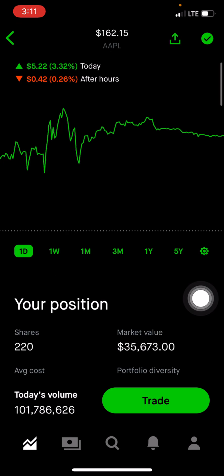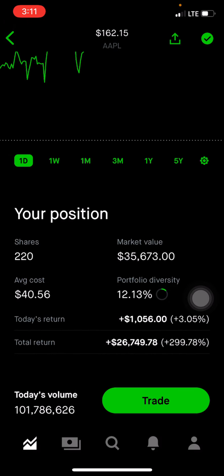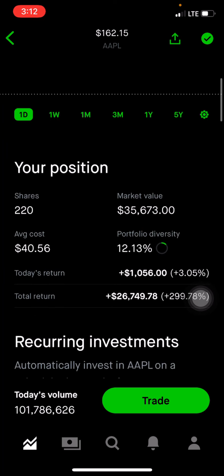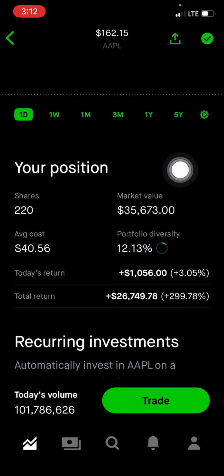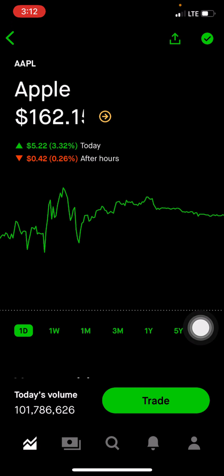Next is Apple, which is my largest stock position. They make a lot of consumer electronics like iPhone and Mac computers. They have wearable devices like Apple Watch and AirPods. And then they're also growing heavily in the services business with iCloud, as well as Apple Music, Apple Arcade, and Apple TV. This makes up 12.13% of the portfolio, or $35,673. I'm up almost 300% on this position. I think Apple is a very solid long-term hold. It also pays out a solid dividend, so it's a very high growth and dividend stock.